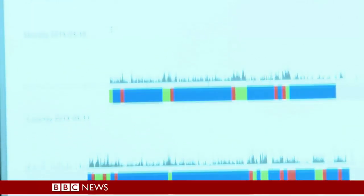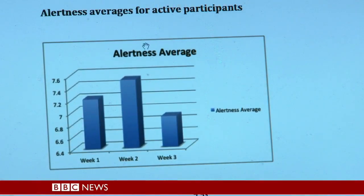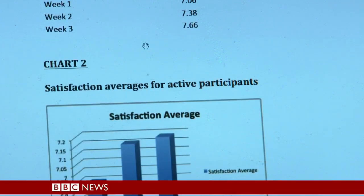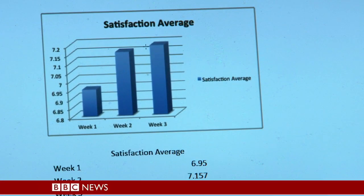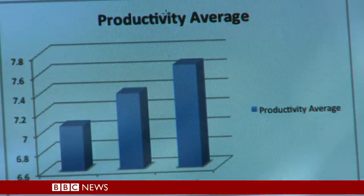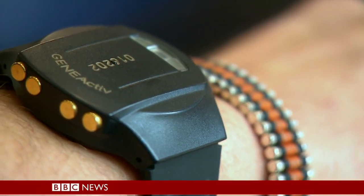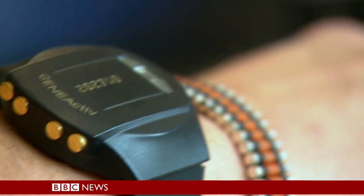Several weeks later, the enormous amount of data generated by the study, over 30 gigabytes per participant, has been crunched. It turns out the wearables have led to a 9% decrease in alertness, but a 3% increase in job satisfaction and an 8% increase in productivity. And surprisingly, the device that caused the biggest improvement in results was actually the one that gave no feedback or intervention at the time.